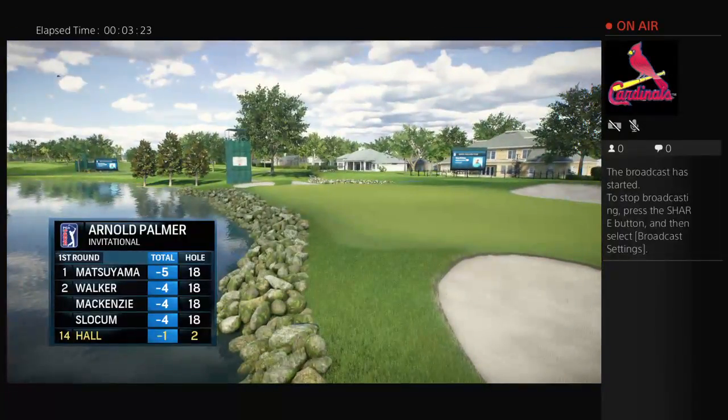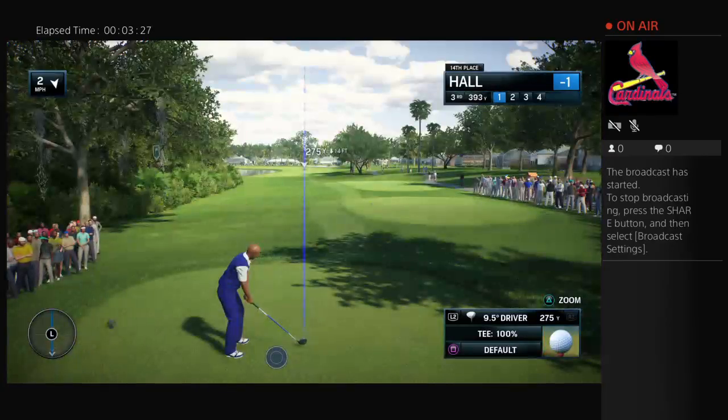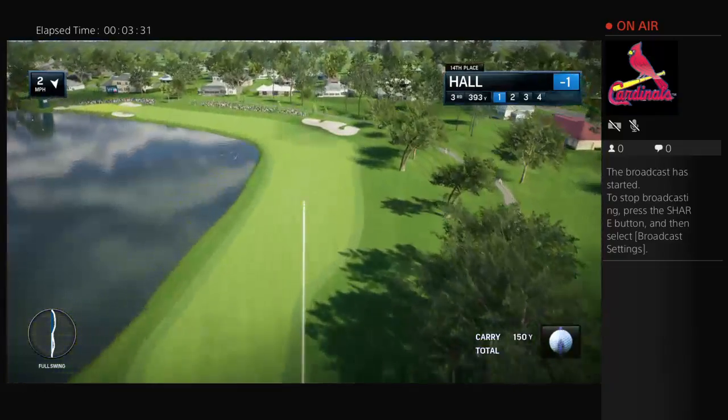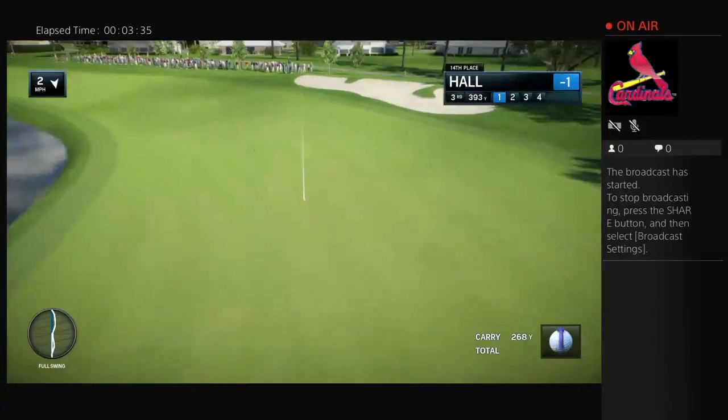Frank, now to the third hole here at Bay Hill. If you have a case of the snap hooks, you're in some serious trouble here. You're going to run out of golf balls here as well, but a good tee shot's going to leave you something like 150, 160 yards into a very narrow green.